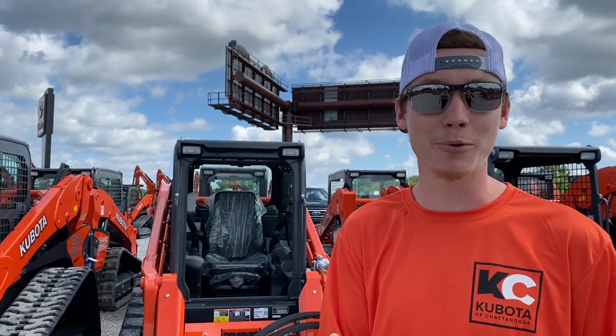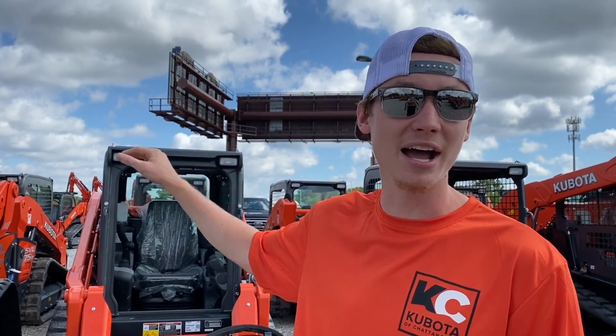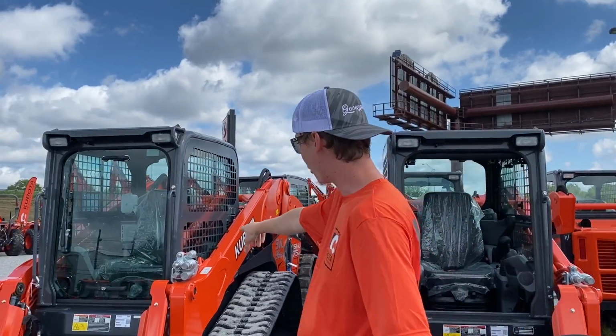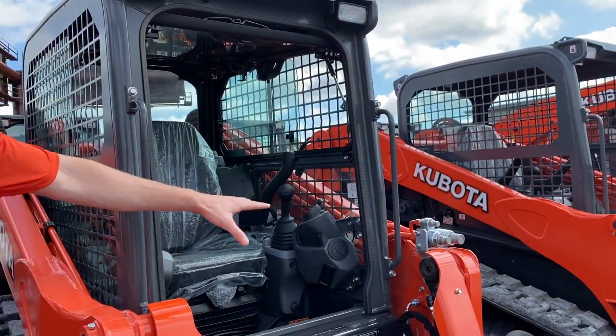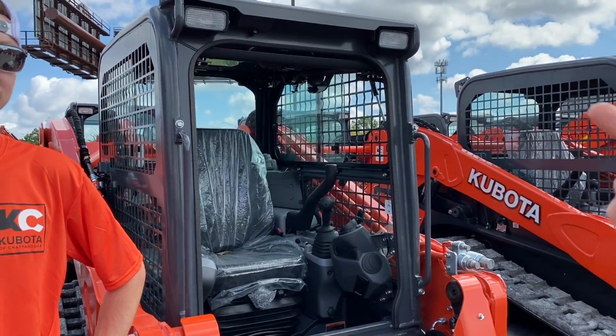And the reason why we want to go with the 95 is because this model actually offers the high flow hydraulics. As you can tell, there's 4 prongs right here. That means this thing has the high flow, and this one over here has only 2 prongs. That means that's just the standard flow. The reason why we want high flow is because the bush hogger that we're getting recommends a high flow, and it cuts better. If you were to hook it up to the standard flow, you'd overheat your system.